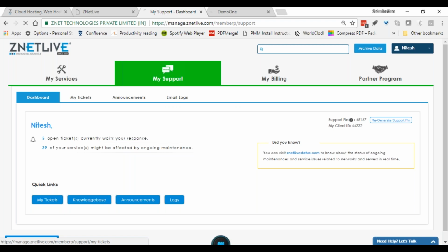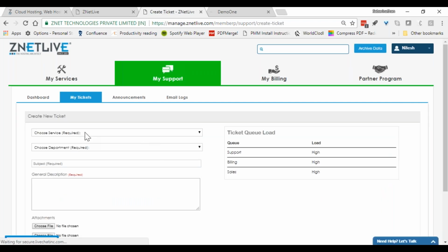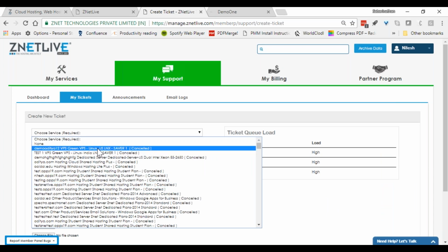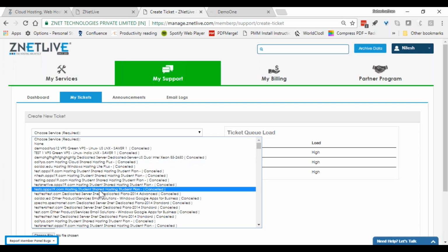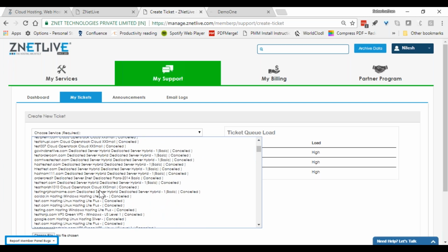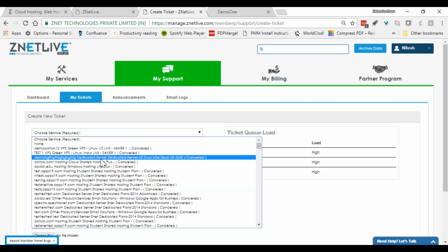So as per the flow, we will look at how a customer is able to log a ticket. So for example, the customer is going to log a ticket here like this, whereby the customer is clicking on Submit Ticket, and he's now looking at what are the services which he has purchased for which he is having a problem. This is a demo account, so quite a number of services are in this list here.